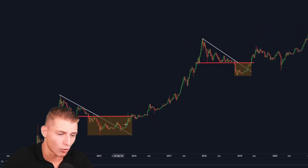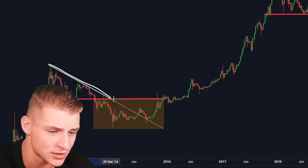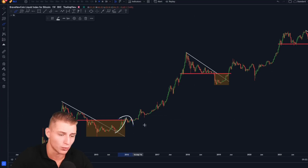Then you can see, of course, we saw a very big reaccumulation phase. We also started to see a downward sloping resistance line, and as soon as we did break above it, we were basically starting to see the next bull run getting started.